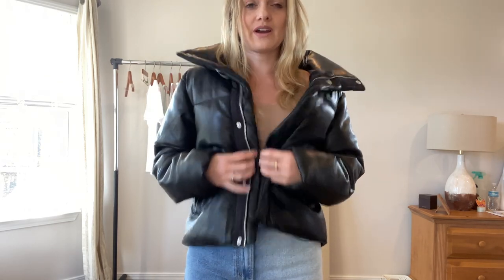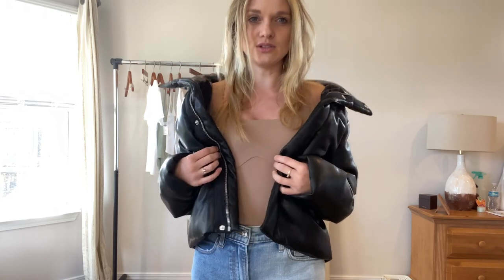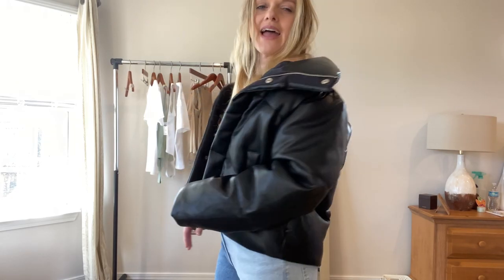And then of course you could wear it buttoned, or you could have it kind of loose like this off the shoulders. I just think it's really cool. It's a really edgy piece and it was on clearance. So definitely consider their clearance area if you're wanting to get any of those winter pieces for next year.